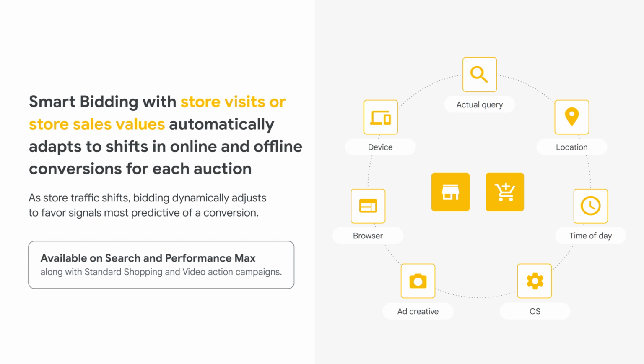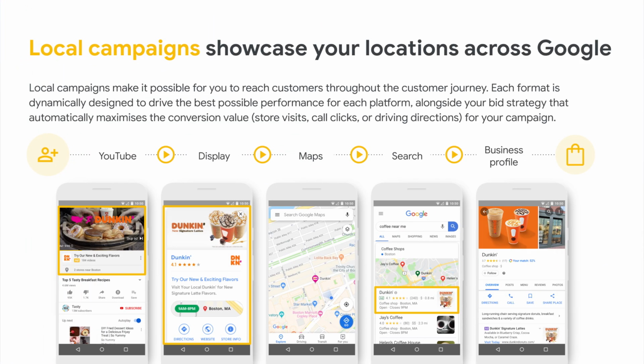Worth noting that smart bidding with store visits or store sales values automatically adapts to shifts between online and offline demand. And if you use local campaigns, you can reach clients along the customer journey with conversion values coming from store visits, call clicks, or driving direction. Now, let's look at measuring store visits and sales.